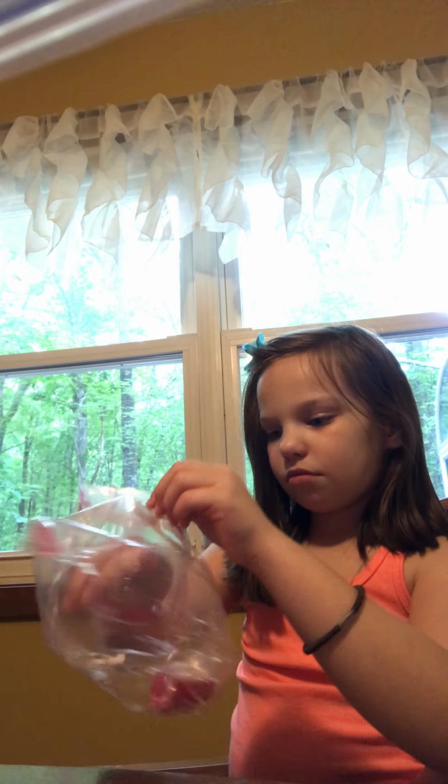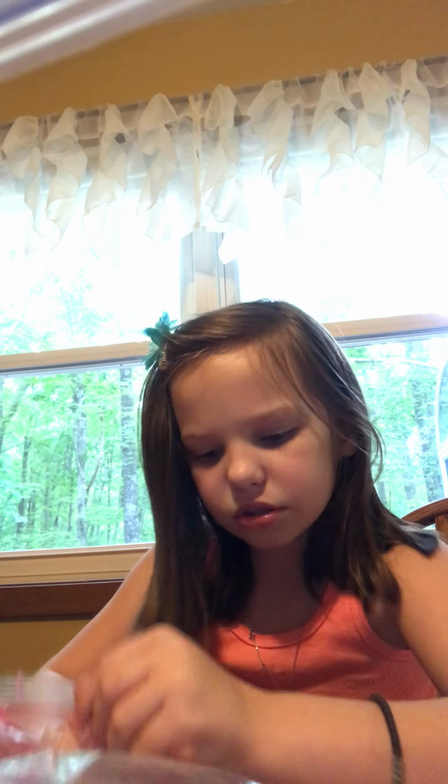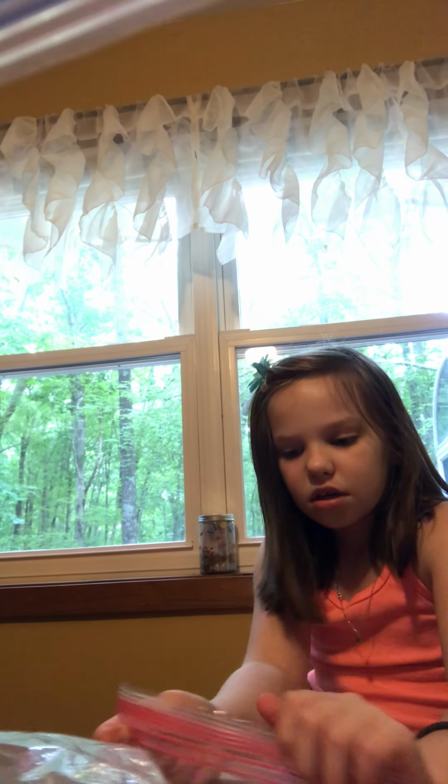I have a lot of kinds of the same exact slime, but different colors, so I'll show you one of them, so that you know what I'm talking about, and then we don't need to show the rest, there's just different colors. I'll do a pink one. So I have this blue one.